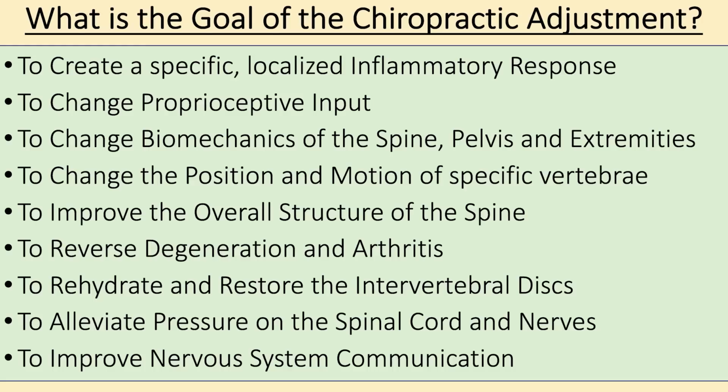So to create inflammation means that body is going to regenerate that area because your body is always breaking down and regenerating. You're going to be regenerating that area in a specific position, motion, and communication. The biggest thing is to change proprioceptive input. This means the brain's awareness of the body.